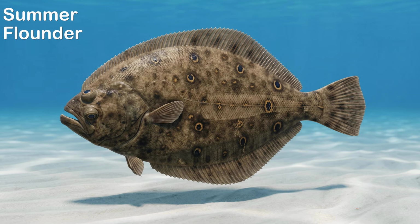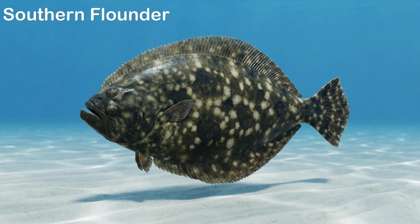Summer flounder. Often called fluke by the locals, these flatfish are absolute masters of camouflage. They hide on the bottom and wait patiently for a small meal to swim right over them. Southern flounder. These are a favourite for many anglers in the coastal waters. They have a dark top and a light belly, which helps them blend into the muddy bottom perfectly.